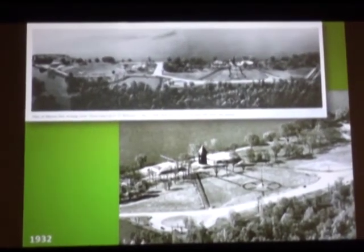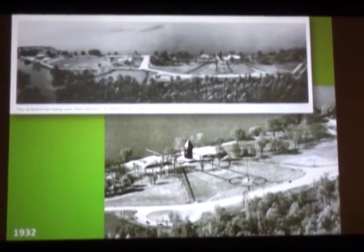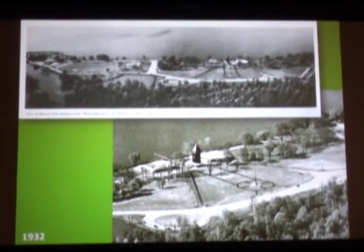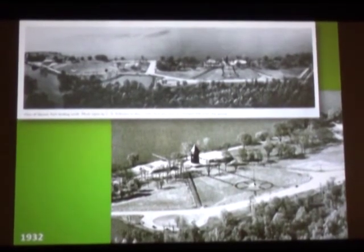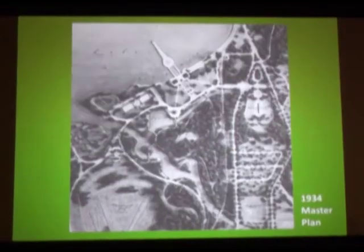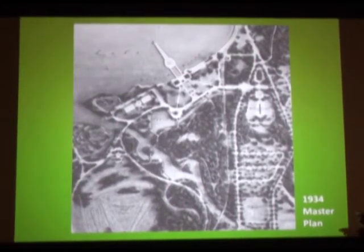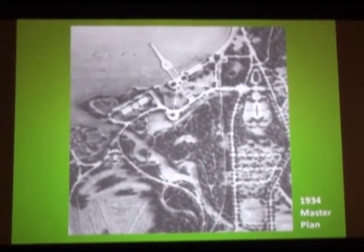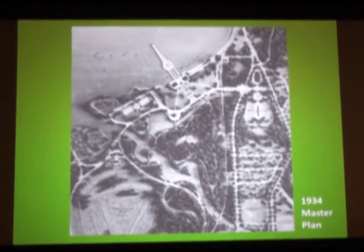A couple of 1932 photographs. This is when the park was maybe at its peak in its public park area. A lot of new construction, new roadways were being built, pathways around the flagpole garden. The buildings were still in great condition. There was a master plan prepared in 1934 where it was sort of taken to another level. You can see the roadway connections to the golf course. A lot of the golf course design was based on this 1934 master plan. But the bones of the park are here.